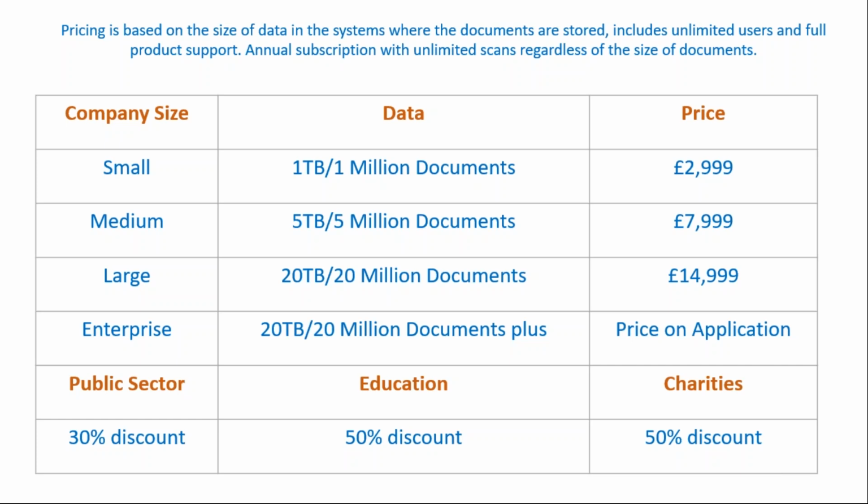If you're a government body, a local authority, a government agency, an NHS or a housing trust, we have a 30% discount. If you're in education, a school, a college or university, or a charity, we have again a very aggressive discount for you. We take a 50% discount off the pricing. And again, our product is resold to you via our partner today, MT Services. So the pricing is an annual price based on the amount of data you want to read in your documents in your systems.